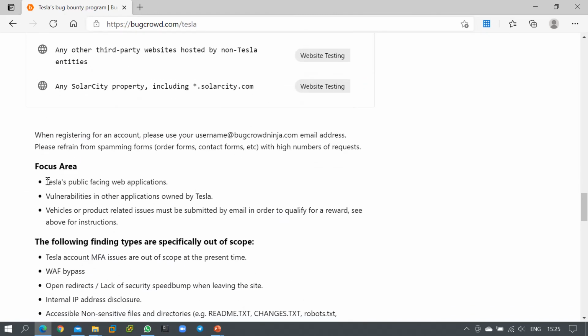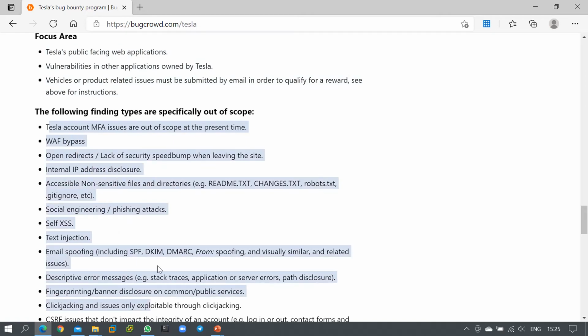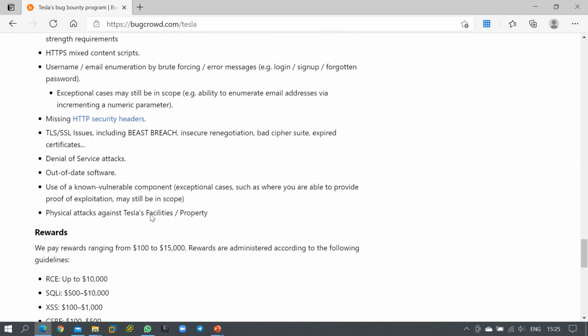And also you can see the focus areas, so what are all the areas you need to focus on. And also you can see the finding types that are specifically out of scope. When you find any vulnerability in these areas, those are out of scope of this program.